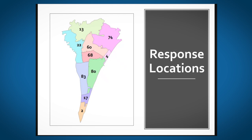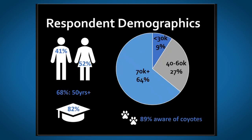And so this is just our response locations. We got a good amount of responses, particularly in the most densely populated areas. This is by zip code, getting down towards Fort Fisher. We only had 2 at some of the beaches, so we combined the beaches to make it easier.